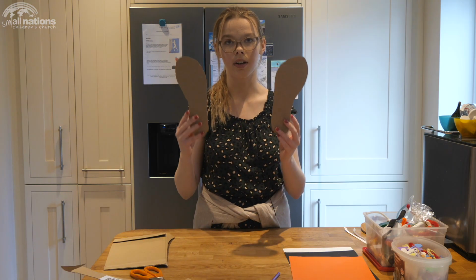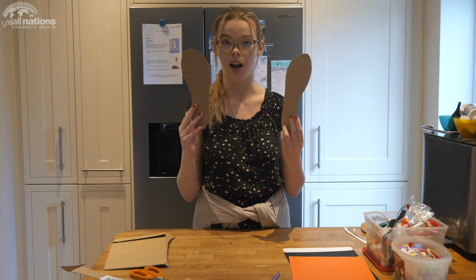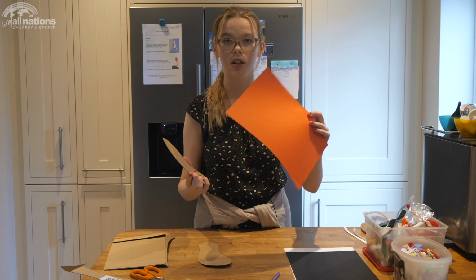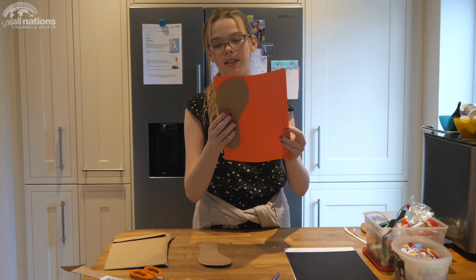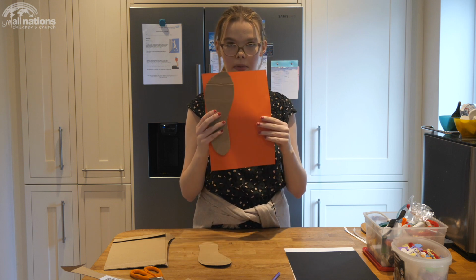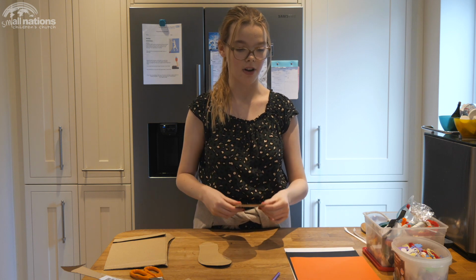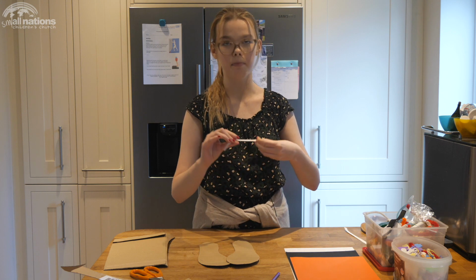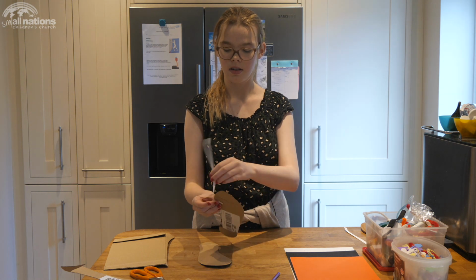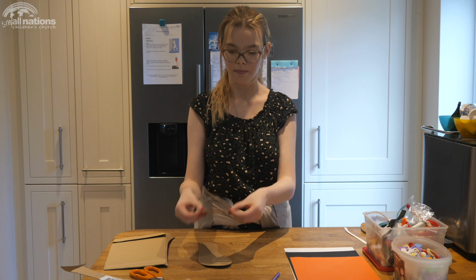So these are what the cutout should look like of your shoes. The next step is, if you want to add colour to the base of it, you could get a bit of card or coloured paper and stick it and trace around it. So that will be your coloured bit. If you want to have straps, as usually sandals have those nice straps, you could cut some thin bits of paper and either side sellotape them together like so.